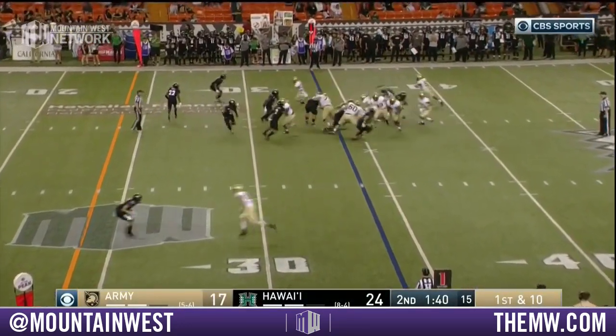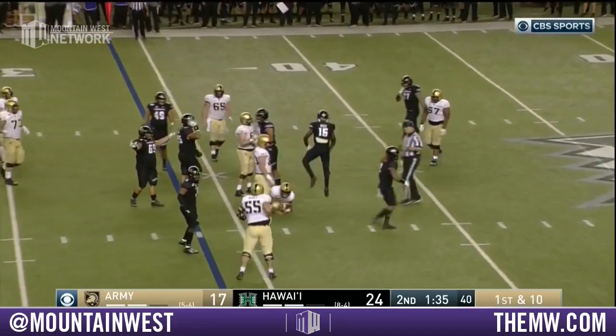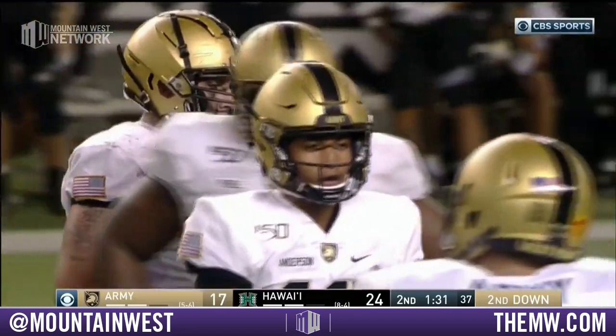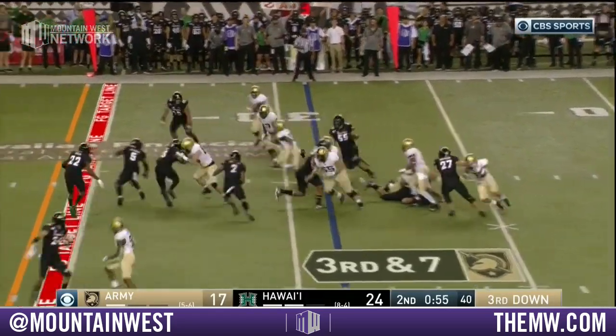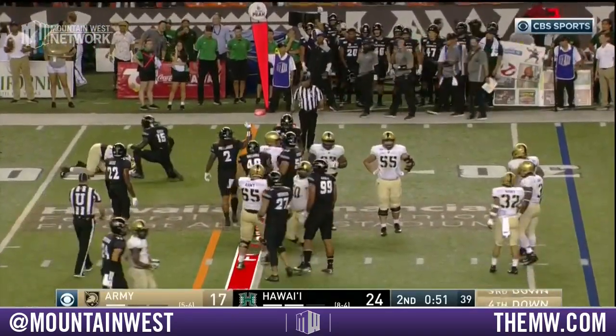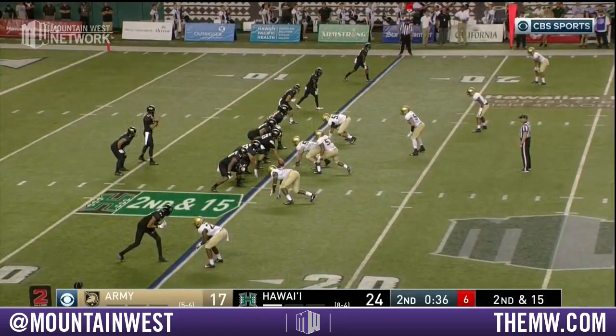Hawai'i will get the ball to begin the third. Anderson, they're all over him and they take him down. They're going to lose a yard as Pritchard got in there and Paul Scott making the stop. Hawai'i's in good field position. Anderson remains in. Anderson's got some room and he's going to be short by a little more than a yard as Manly Williams made the stop.